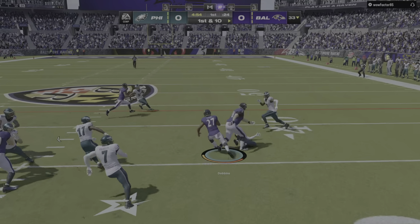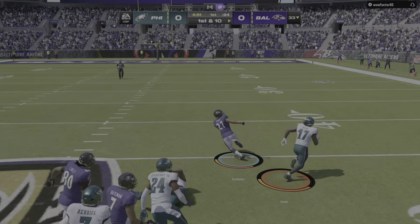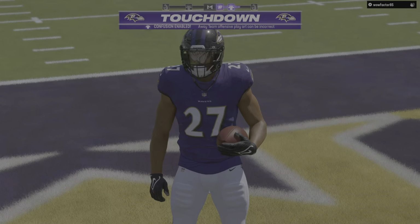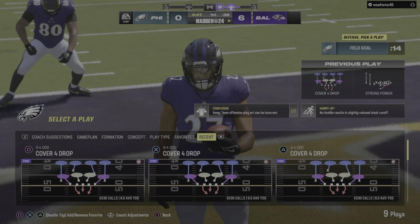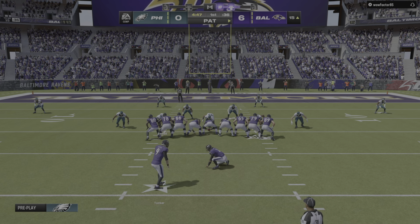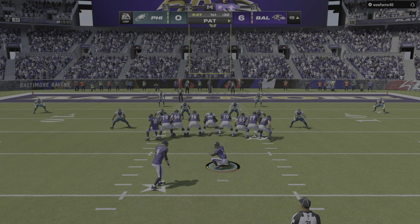They'll start on the ground with Dobbins. And nothing but green grass here, middle of the field. And all the way in for a Ravens touchdown. J.K. Dobbins, 67 yards. And the Ravens get the upper hand as they're on the board first here this afternoon.